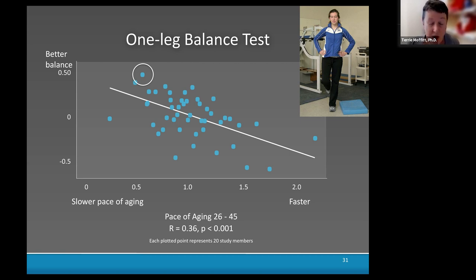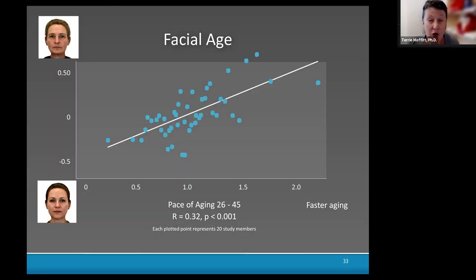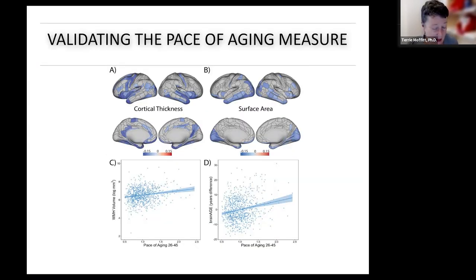The fast agers also had more decline on tested cognitive function, and we started testing their cognitive function in childhood and have followed with the same test up until age 45. And the fast agers even had faces that were rated as older looking at age 45. Now, we looked inside the brain too in these validation studies. A faster pace of aging score was associated with a thinner cortex and smaller surface area of the brain as assessed by MRI at age 45. What you see with the blue parcels of the brain are parcels that passed correction for multiple testing.